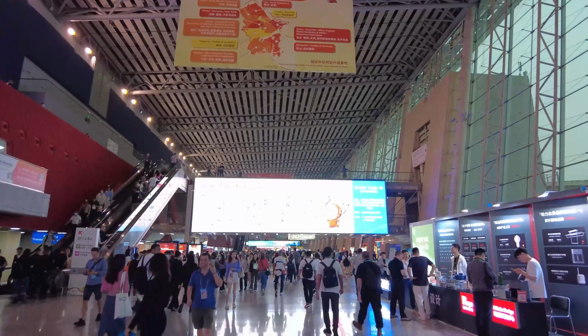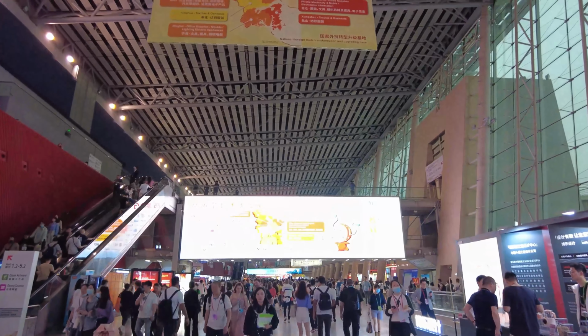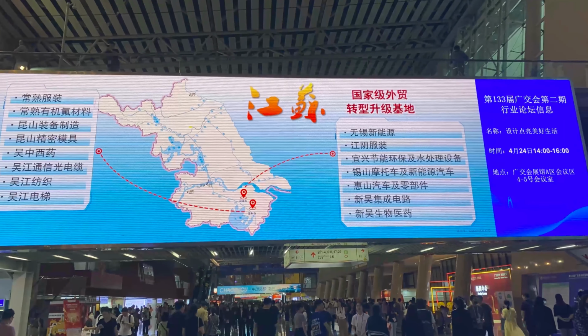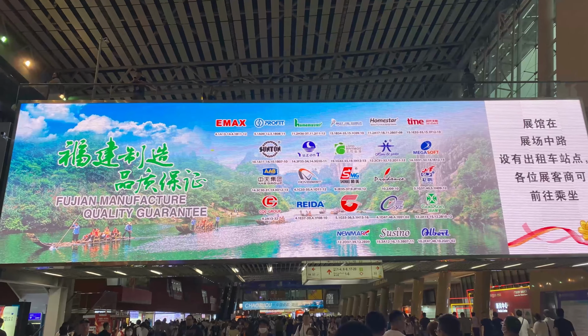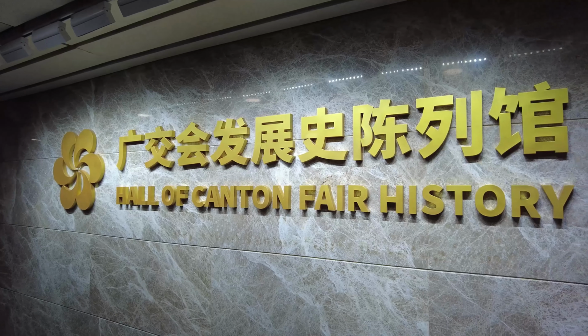Walking around the fair, you can see different cities and provinces promoting their local industries and corporations, such as Jiangsu, Zhejiang, and Fujian province. To better understand Canton Fair, we are now in front of the Hall of Canton Fair History. So let's have a look at how the fair has developed over the last decades.